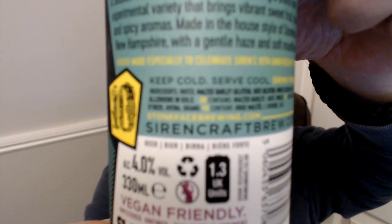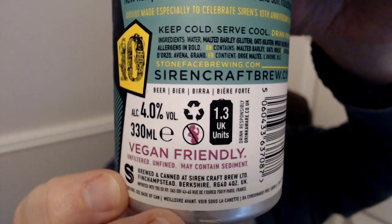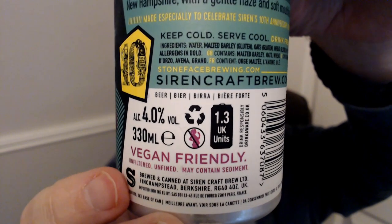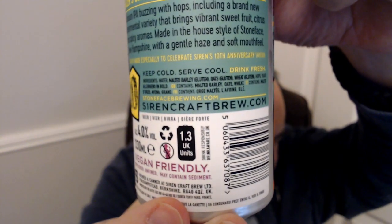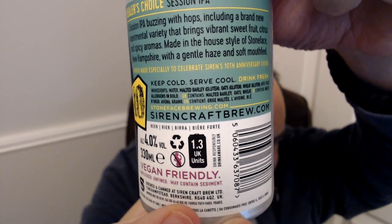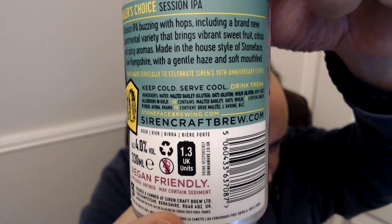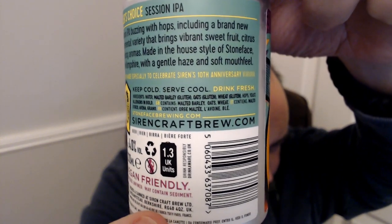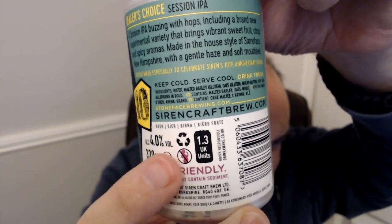So I know that this beer was not made in America. It was made here in the UK, probably at Siren, I would imagine. Yep, it says down here, from a recipe perhaps from America. Or maybe they sent some hops over or something. Something weird has gone on there. What have we got? We have got some barley, some oats, some wheat in there as well. Hops and yeast, obviously. Don't forget, if you're drinking this beer, you must avoid the pregnant ladies.